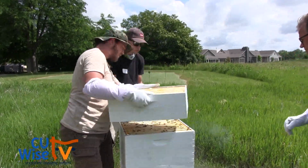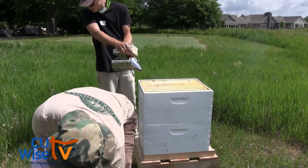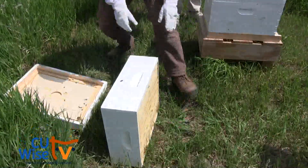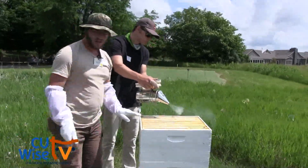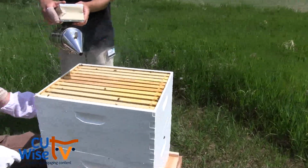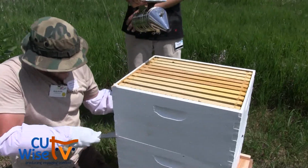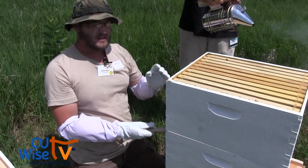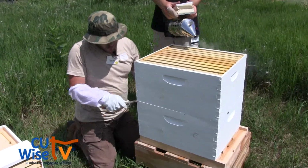So you check for the queen from the bottom up, because the bees will lay all of the eggs in the bottom, ideally, and they put the honey at the top, and that's what they do in the wild. I'm not sure why, but they like to separate it. And you can even see in frames, if they have honey mixed with eggs, the honey's always higher up. So the queen's usually in the bottom 2 boxes.